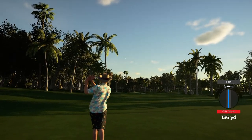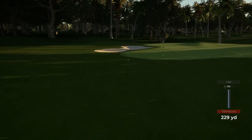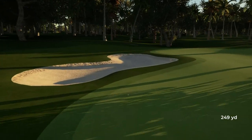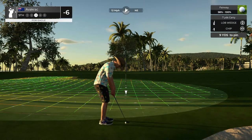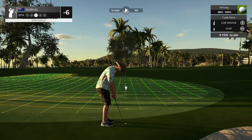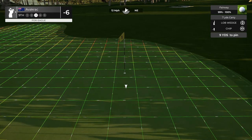Oh, slight little fast. That's going out towards the bunker too. Oh, it's going to hit that green. Scoot across it. And pull up on the fairway. Nicely done. All right, another little chip. See how we go with this one. Lob wedge chip. Let's increase that because it's uphill.